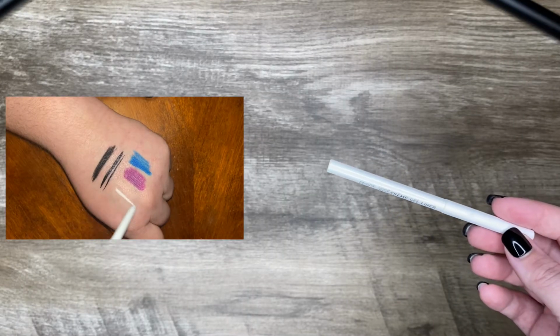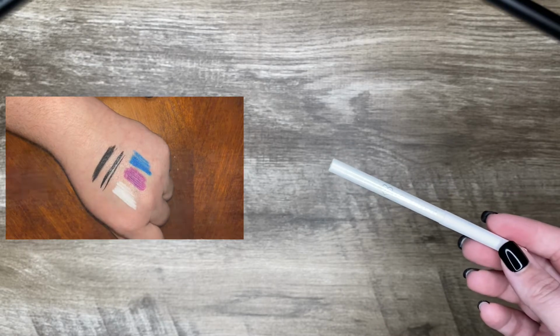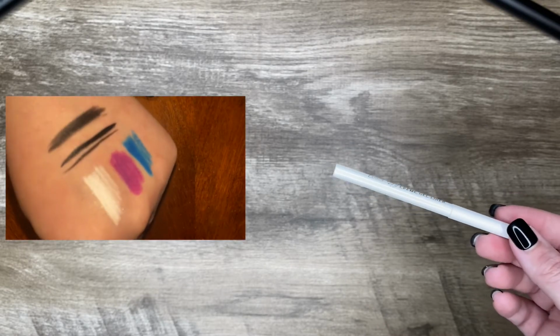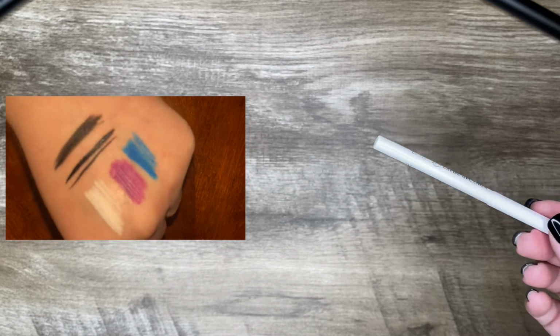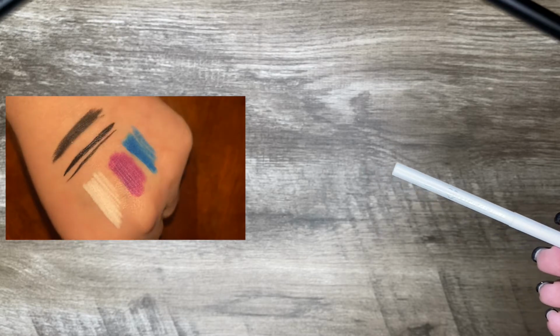Last, I have the ColourPop BFF Cream Gel Liner. This is the only color I've tried in this formula, but if any of the other colors are like this one, then I'm sure I would like them. But I love to put a white eyeliner in my waterline and give me that baby doll eye look.